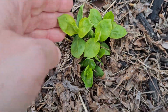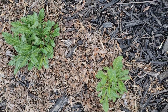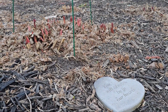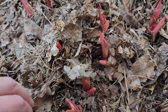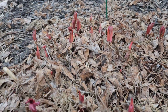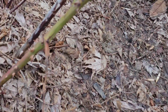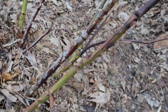I think these are white phlox. These are some really cool oriental poppies that we got last season. They look so good. Oh, and look at Grandma's peony. All of this growth. So much volume. Hello, little friend. Welcome. Rose is looking good. Some really nice green signs of life.